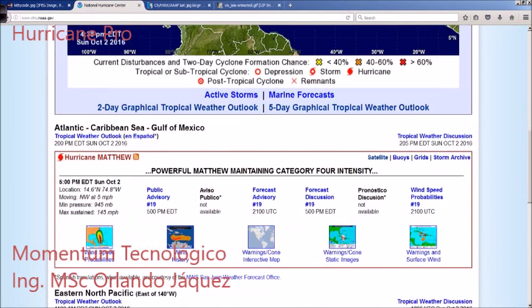Matthew. The very latest information just came out right now as I started this video. 14.6 north, 74.8 west, moving northwest still at 5 miles per hour, so it should cross 75 degrees longitude. And that's important because every little bit more to the west that it goes, the less the impact from wind, and I'm only talking about wind, to Haiti.